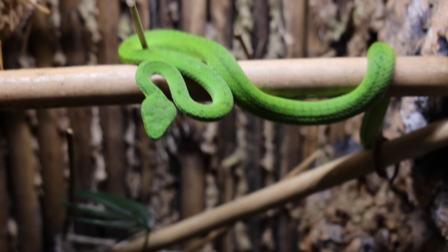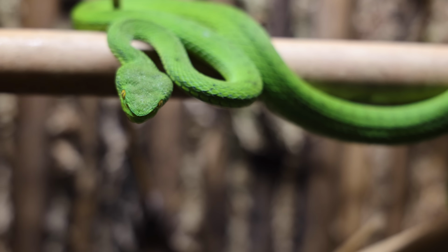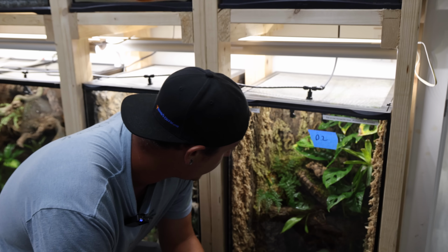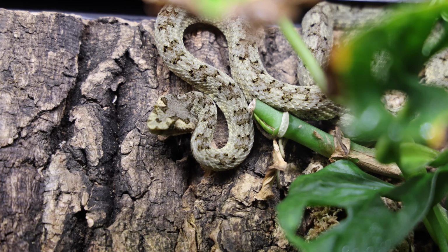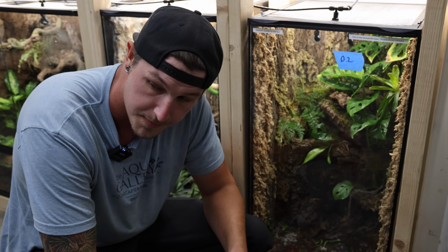This cage is actually gonna be getting redone very soon. This is next on the list to redo before I even start building the other 2 new cages I have. Over here, I have 2 female fancy pan vipers. Looking for a male for this lovely pair, or lovely ladies, I should say.